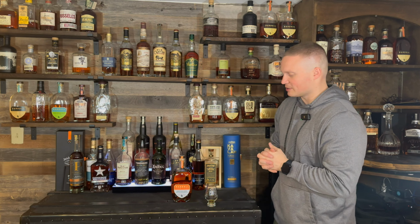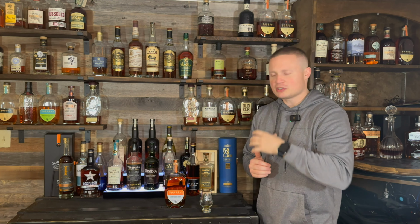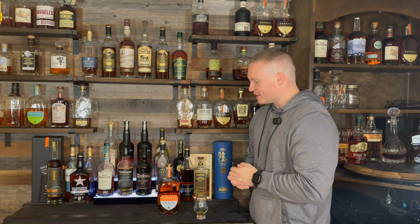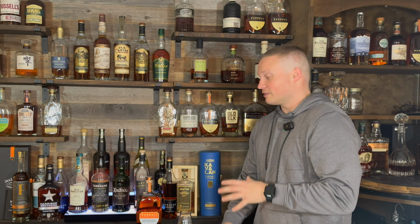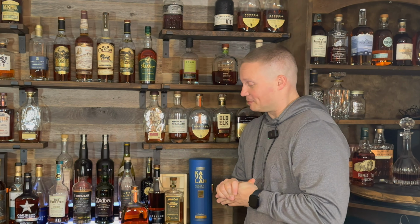What's really nice about this one is every time I sip it, depending on maybe where it hits my tongue or how much I drank, it seems like I get a little bit different and varying flavors every time. So that's really nice. It means it's complex. It's not overly simple. You're not just gonna get, you know, cherry or vanilla or caramel. It's not blasting you with anything. It's giving me a lot of different things to think about every time I take a sip. So really good start to the year, I think, for 2023 here on the channel.